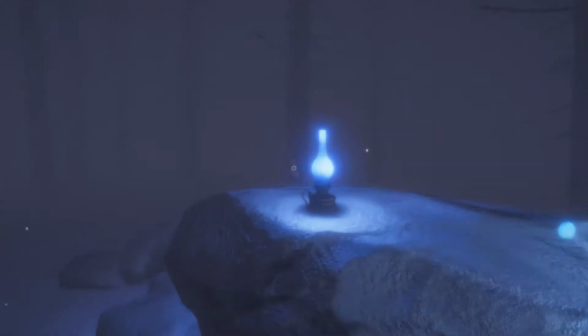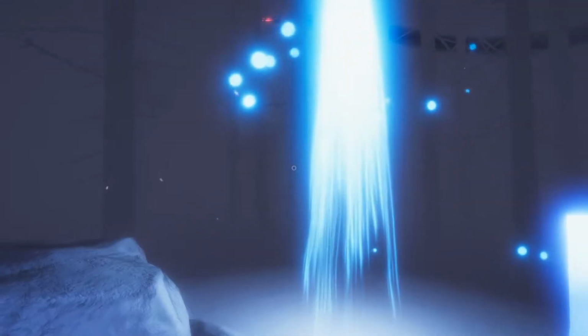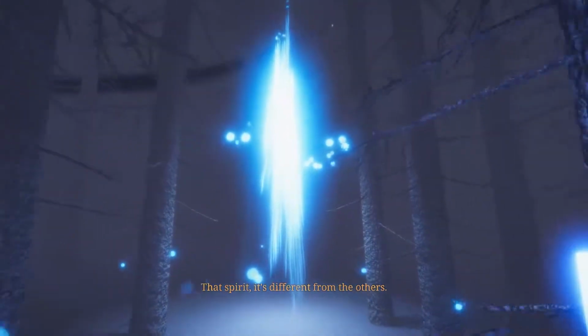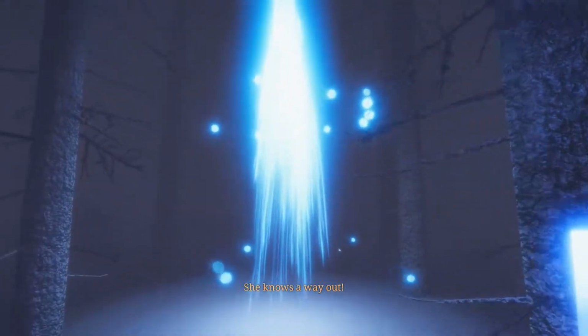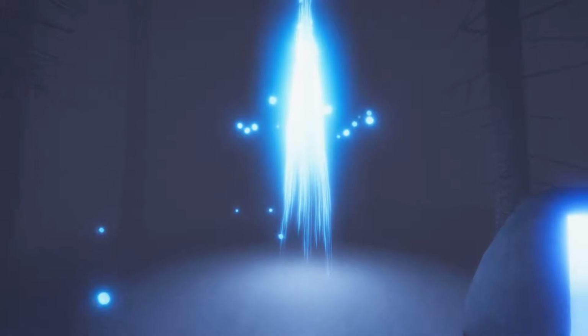Regardless of the little problems that we've had and not getting that one little puzzle, I've really enjoyed this game, that's for sure. Okay, so I got the lantern. It's different from the others. Yeah, it's bigger. She knows a way out. Stay close to her, Murray. I'm trying. It won't let me run, so... Okay, I got the gate for you, girl. There you go.